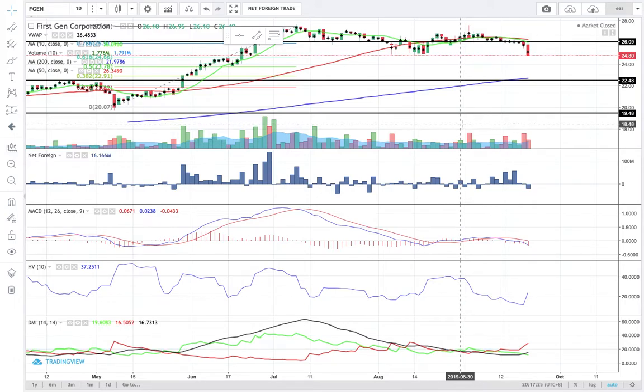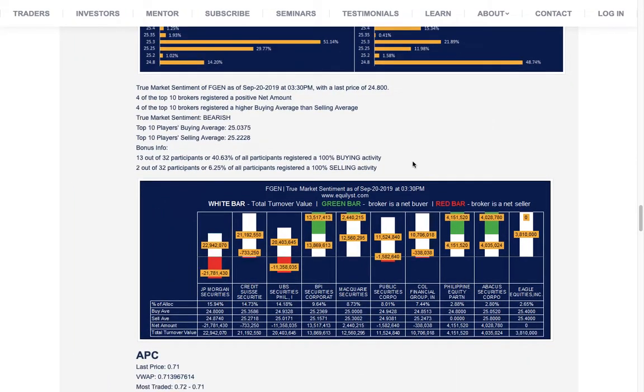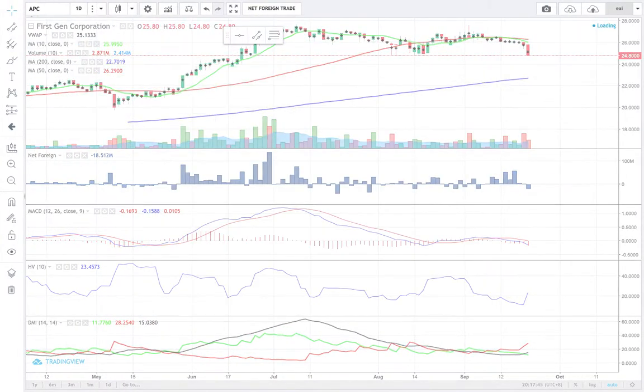Did you attend the Evergreen Strategy Seminar? Review your handouts, lesson number 6, for that matter. And if you're planning to enter a new position, erase that plan. Erase it. It's not appropriate yet to enter a new position in FGEN, at least while the momentum power indicator is bearish. Moving on to APC.